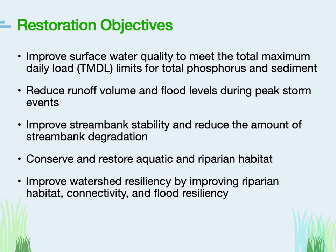On this slide, you can see just some of the goals that have emerged from these planning efforts. These goals range from watershed-scale flood resiliency to reach-scale stream bank restoration, but all are aimed at improving water quality and reducing overbank flooding. Given the extent of challenges in this watershed and the lofty nutrient and suspended solid reduction goals, a number of restoration options need to be considered.